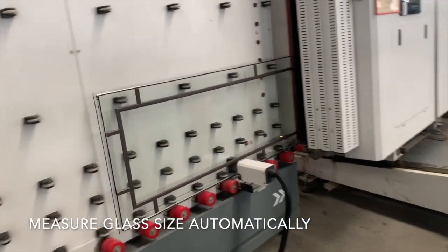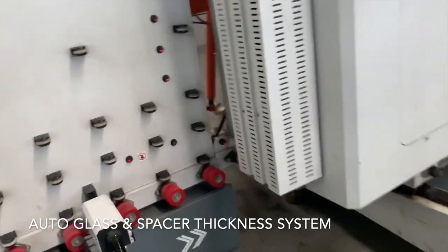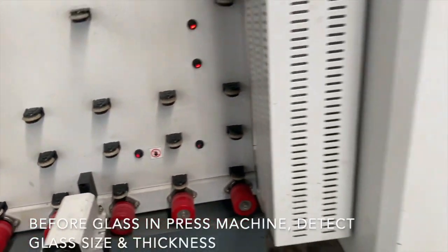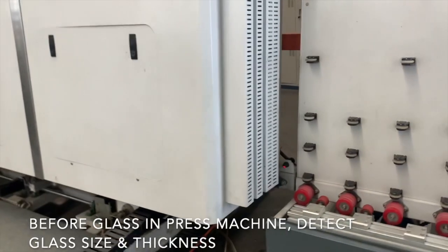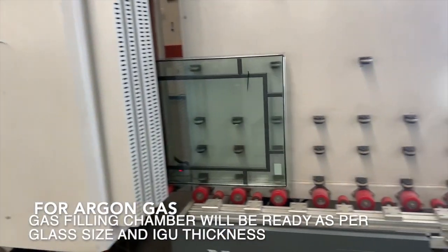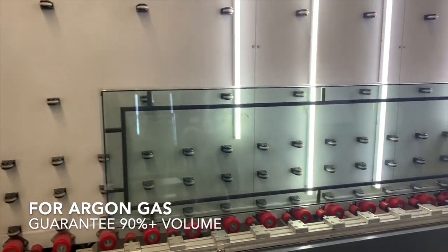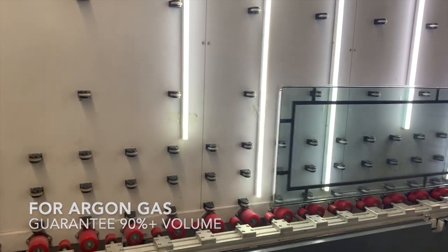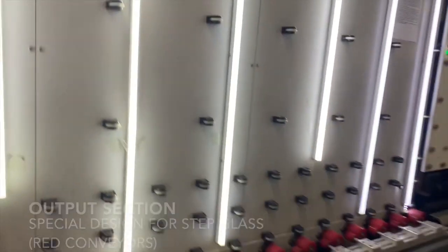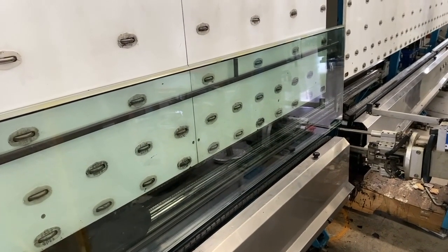After spacer attaching section, glass will move to pressure section. Before glass entering the pressure, our system will detect glass height, length, thickness, and spacer width automatically. With a spacer and screw system control, very unique gas filling chamber will be ready for specific IGU data, and gas filling time also automatically set based on this data. Hanjiang gas filling line can guarantee more than 90% of argon gas volume.